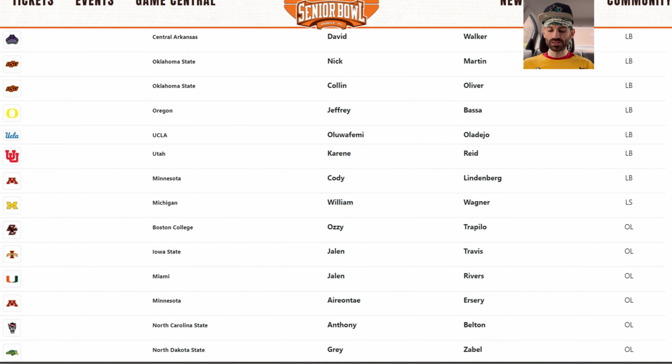We go on to David Walker, some linebacker. He's more of an edge rusher. He won one in the practice session of it. I saw him get to the backfield and make a nice play there. And then we got Nick Martin. I didn't really see a whole ton of him. Colin Oliver kind of got stoned on one rep as an edge rusher.